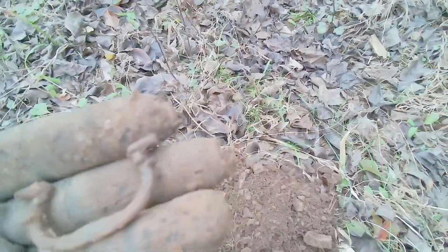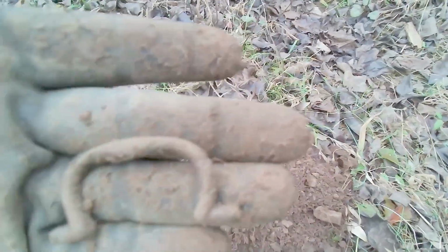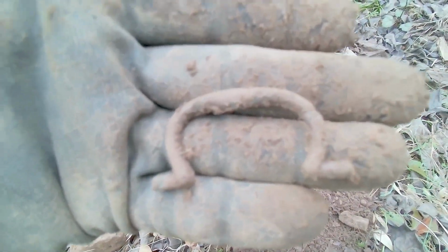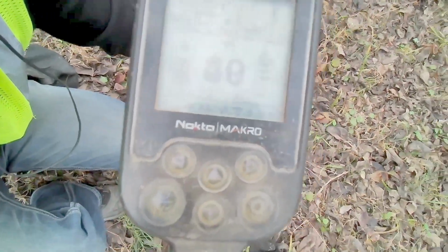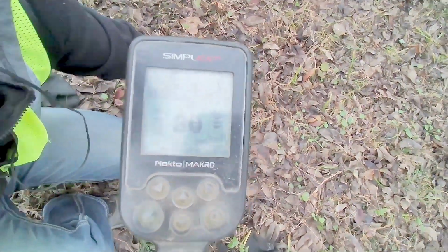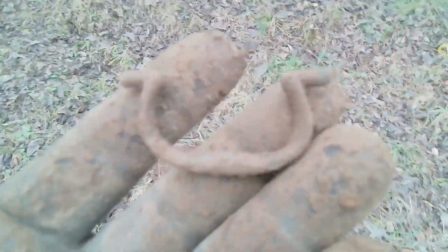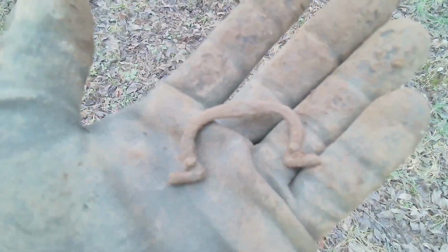It's a drawer pull handle. Do you believe that's copper or brass? At least I can't see any signal markings on it. And it rang up a 47 on my Simplex, I do believe. I can't tell if that's in the 40s or what it's doing. In the 30s, 36. So yeah, that's a cool little drawer pull. Alright, we'll see you on my next target.